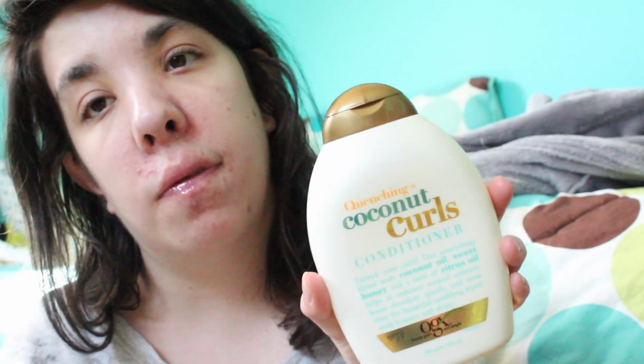I used up the OGX Quenching Coconut Coiled Conditioner. This just smelled like coconut. Liked it, but towards the end I was kind of sick of it, and it was very hard to get any product out after a while. I would potentially repurchase this in the future, but not anytime soon, because I am using one from Diva Curl, I think, and I like that one a little bit better than this. But if you're on a budget, this is a nice one.